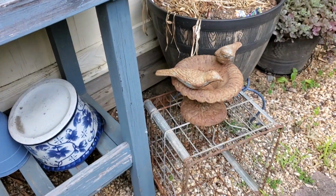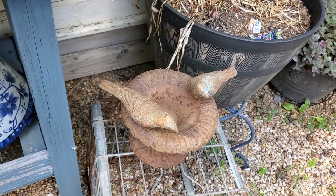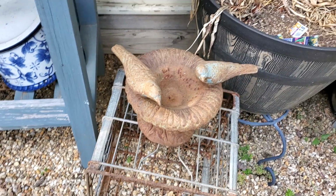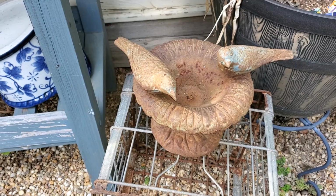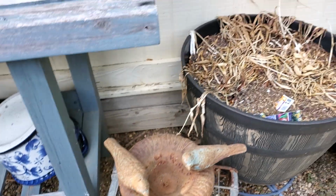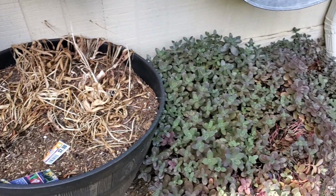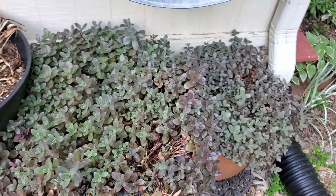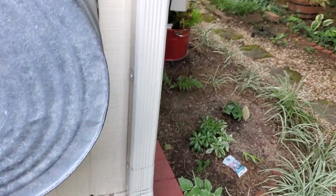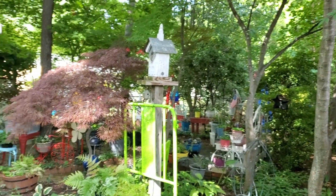Another vintage wire milk crate. This was a gift from Janet several years ago. This had bulbs in it. And there are some succulents. And then you can see over there is the woodland garden.